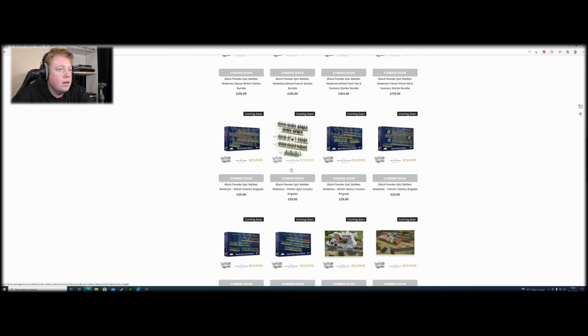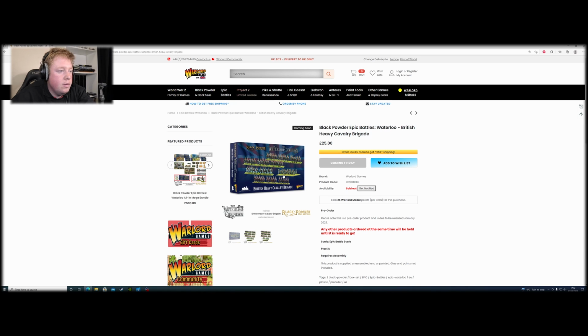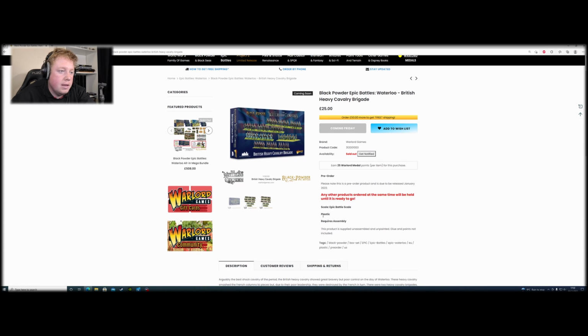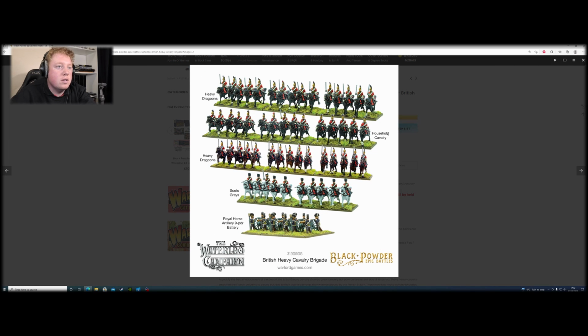Okay, so next one. The heavy cavalry this time. Again, £25. What do we get in the box? Is it all plastic? And it's all plastic again. Look at this. Heavy dragoons. Household cavalry. Some more heavy dragoons. Scots Greys as well, and Royal Horse Artillery, so 9-pounders. So you're going to get your Scots Greys in there, 2 bases of some heavy dragoons.